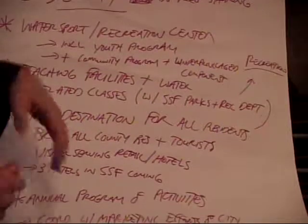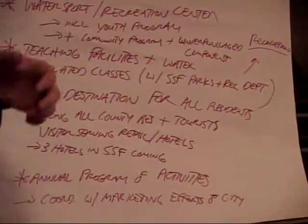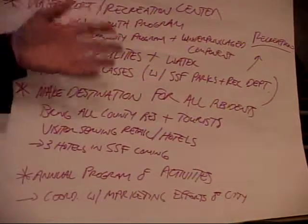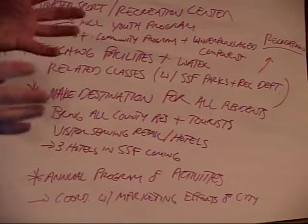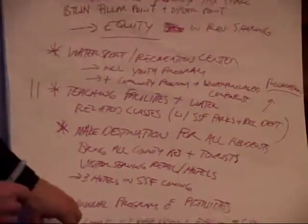You can make Oyster Point a destination. I heard a couple of comments about that. Someone said for families, which is true to its park roots, and I think the land can preserve that, but also for all residents and visitors, just make it a destination place. It's got the infrastructure to do that, so capitalize on that.